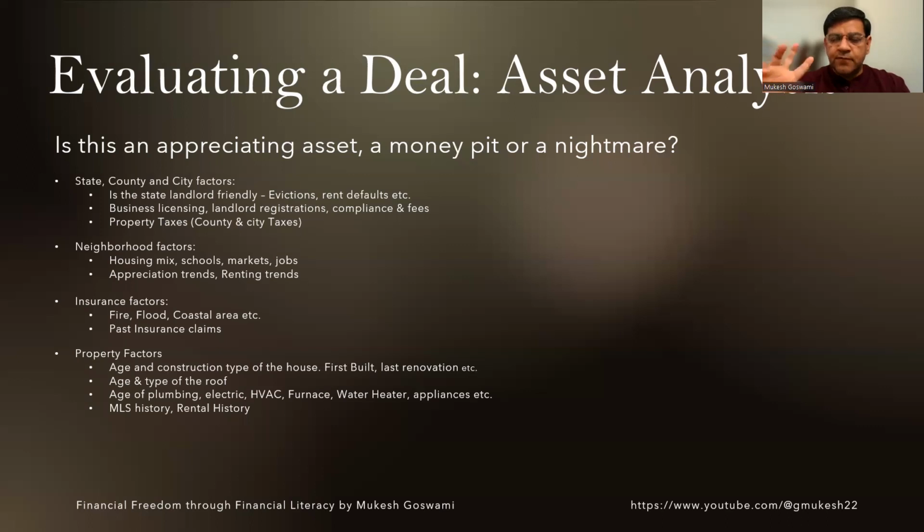So these are some of the things that you need to study about a particular neighborhood before you commit to the investment. And all this information you can find on the internet. There is nothing that you have to really go to that neighborhood personally to collect. Well, it's good to always visit, but it's not required.